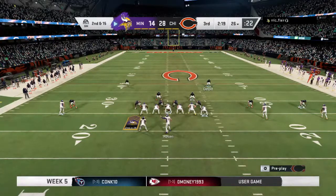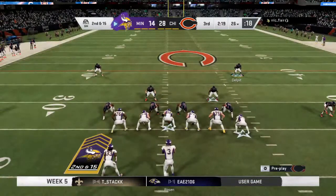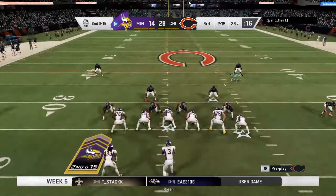SOS. You draw Corker. SOS. Check. Crunch. Hide.